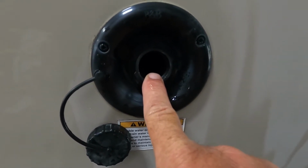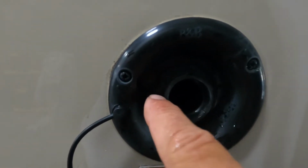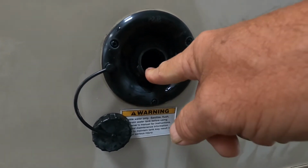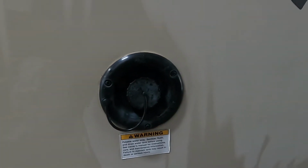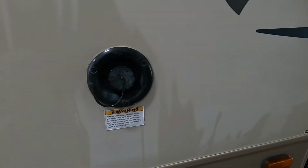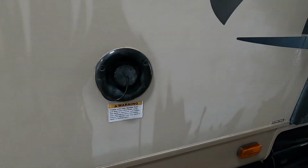Two ways to tell when it's full. One, there's an overflow valve right here. Or two, on the inside where you check the levels of your black and gray tanks, there's also a button for your fresh water. Once that fresh water is full, put your cap back on, and then whenever you want to utilize that water, you'll turn on your water pump. Don't turn on your water pump when hooked up to city water. That is already pressurized. Alright, we're all set to camp with power and water.